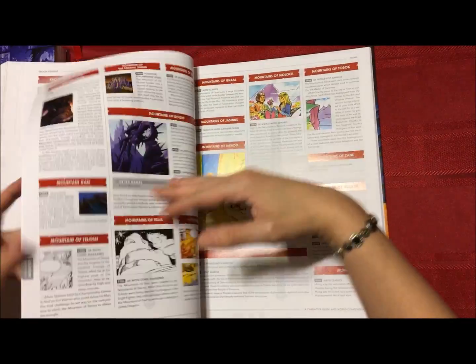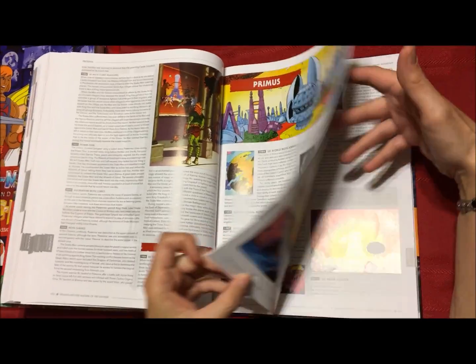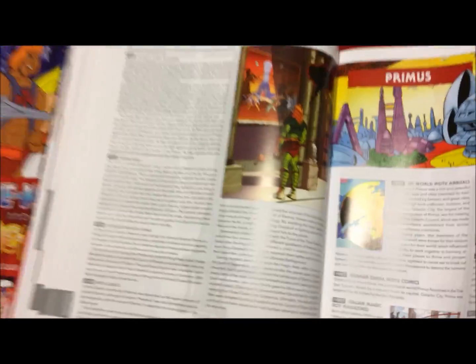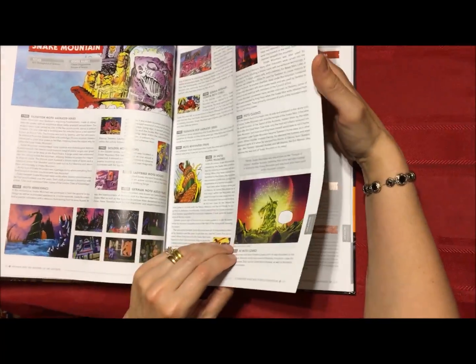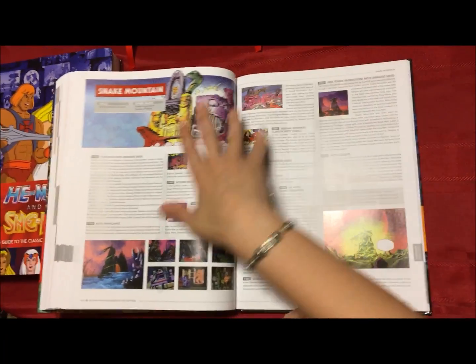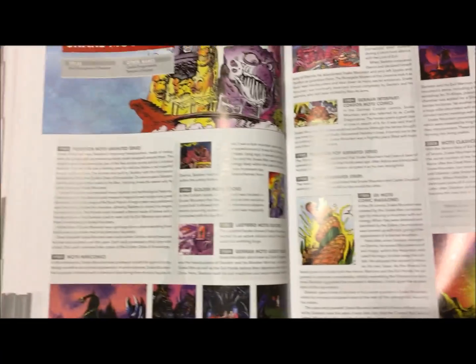I'm gonna just kind of flip through Primus. There's King Hiss's butt. You can see it. Scaly butt of King Hiss. Snake Mountain. Pretty substantial entry for Snake Mountain there. You can kind of take a look here and see all the cool Snake Mountain stuff.